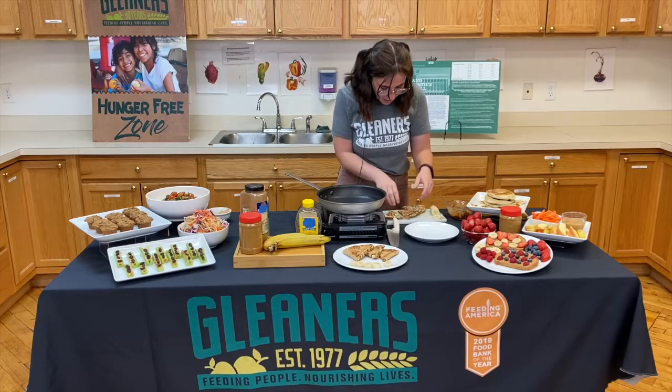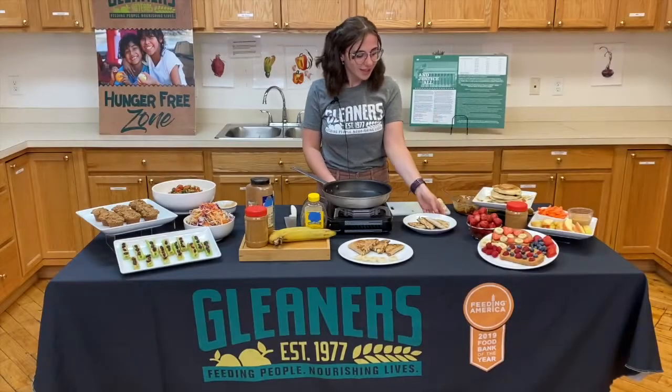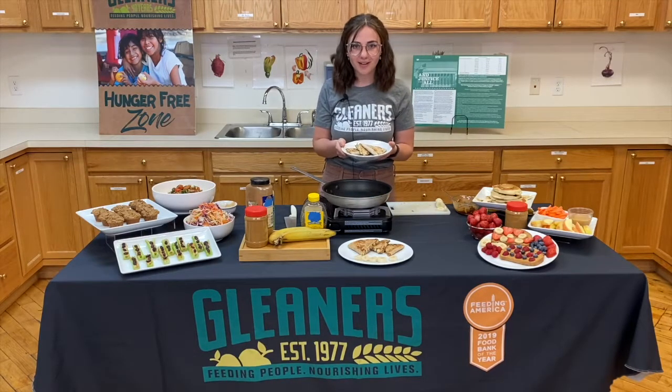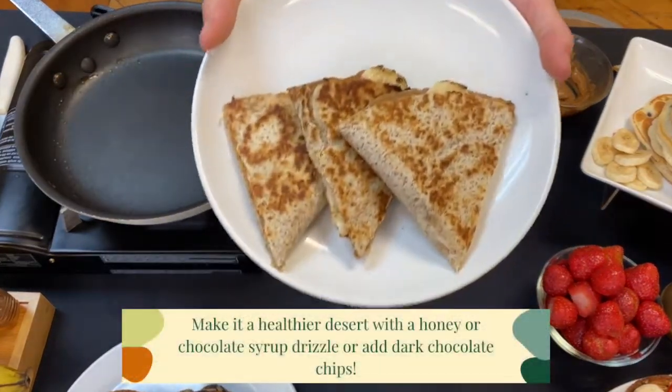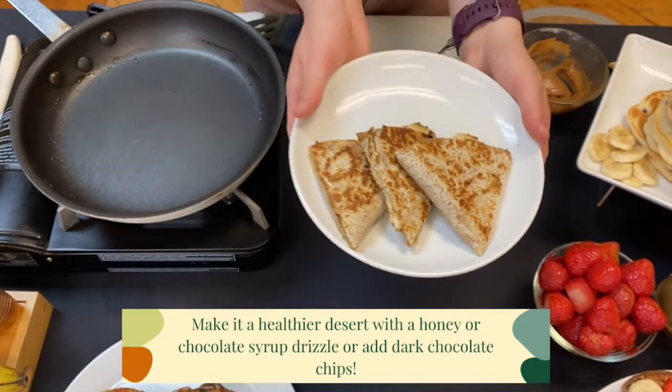All right, and then you're ready to plate and serve. And this is your final product. If you want to make this into a nice healthy dessert, you can also feel free to add a very light drizzle of honey on top.